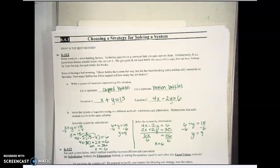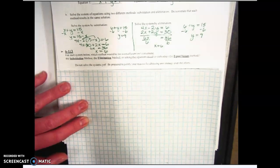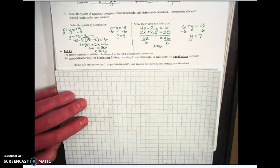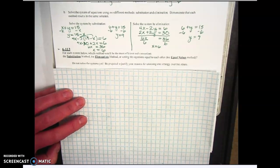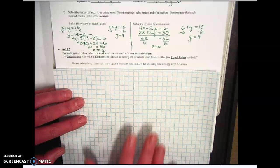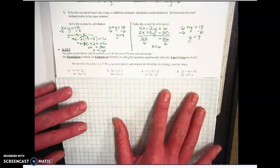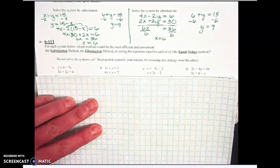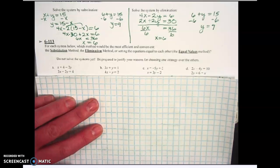All right. So problem 113 says, for each system below, which method would be the most efficient and convenient? The substitution method, the elimination method, or setting the equations equal to each other, the equal values method. Okay? Do not solve the systems yet. Be prepared to justify your reasons for choosing one strategy over the other. Okay, so here's A through D. We're going to look at these equations and decide which method you think is best. We're not going to solve them till the next page.